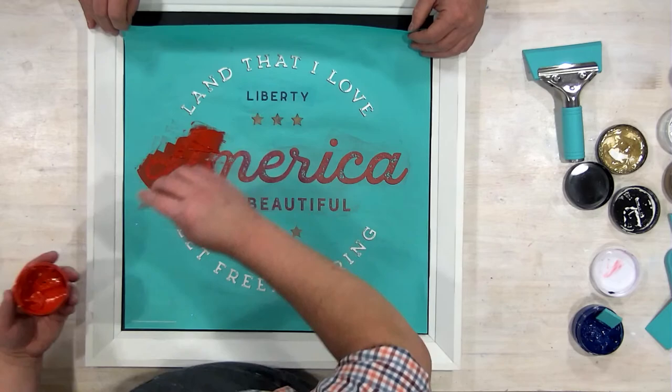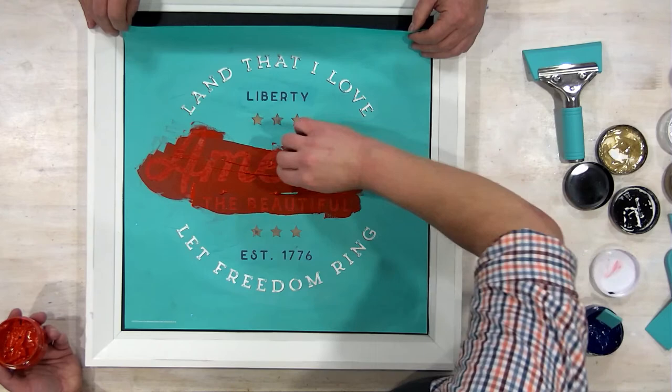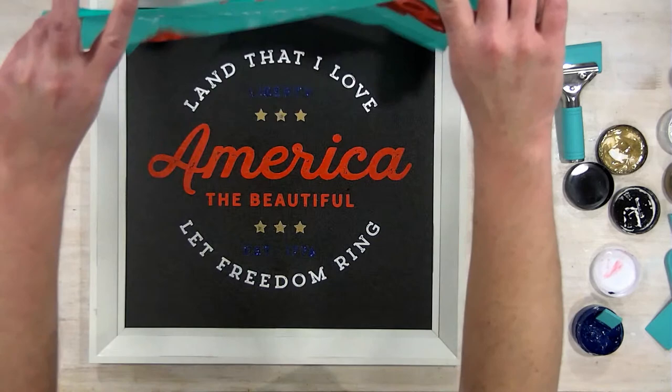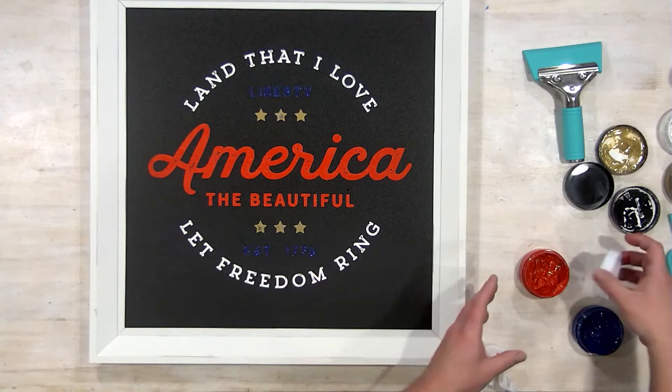And the reason why is, if not, it's going to have multiple layers of the red, but we are moving quick because we don't want this to reactivate the paste underneath of it, because then it can be a little trickier. Okay, and we're just going to slowly pull right up, and voila! I'll let Sean clean this one so I can show you how we're going to clean our gold. Okay, so that's how you can easily fix it.